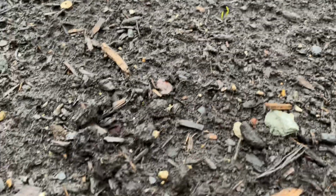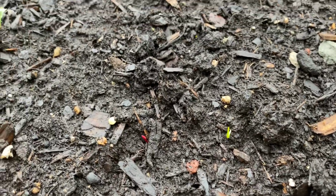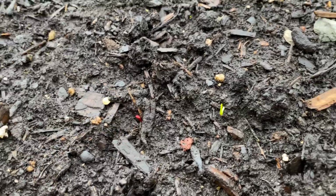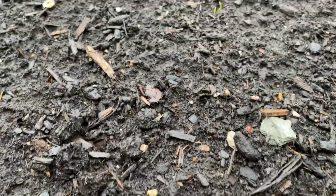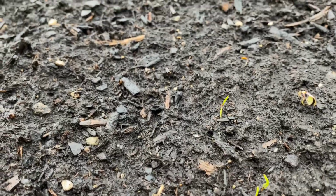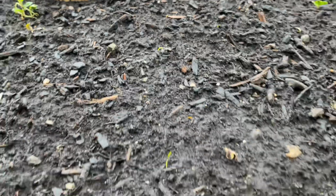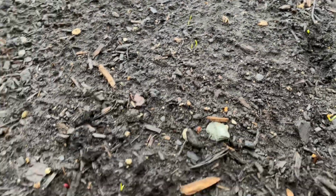Here I have some chives planted. They are finally starting to pop up. And again, another beet. Who knows how it ended up here. But these guys are just now starting to poke out. And it's cute, so I can't complain.